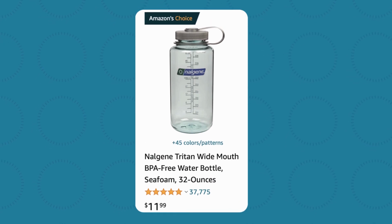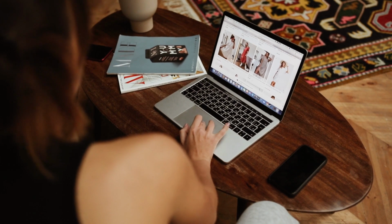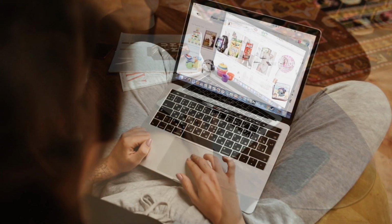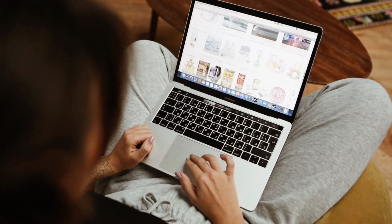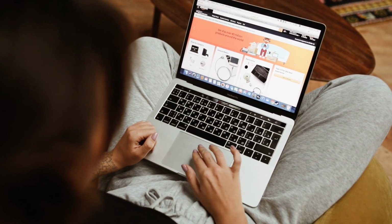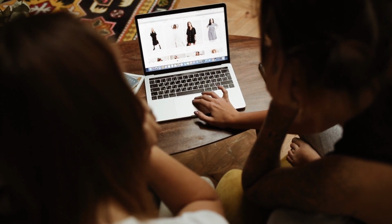If thousands of people bought Nalgene Triton Widemouth BPA-free water bottle Seafoam 32 ounces, and it has high ratings, you're likely to also feel satisfied with it. Yet the dominant options that Amazon provides aren't always exactly what you're looking for. This can be especially true in more expensive product categories and purchases made very rarely, where there are slightly higher stakes in making a bad choice.